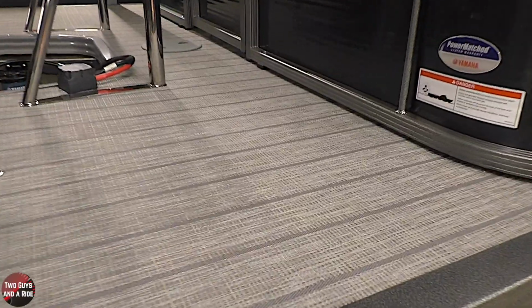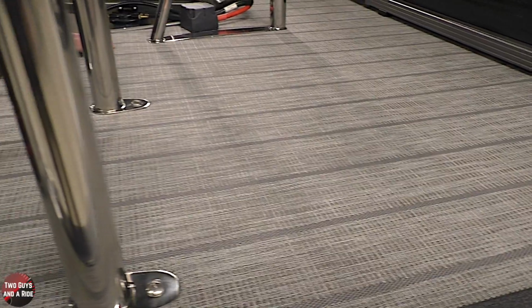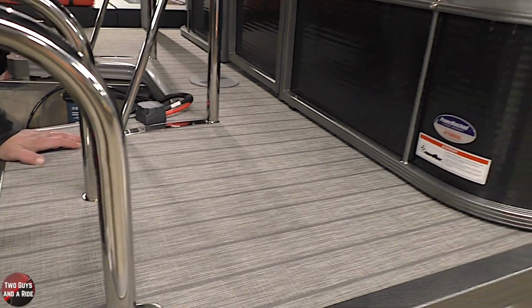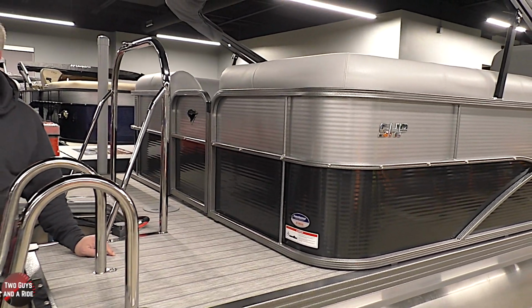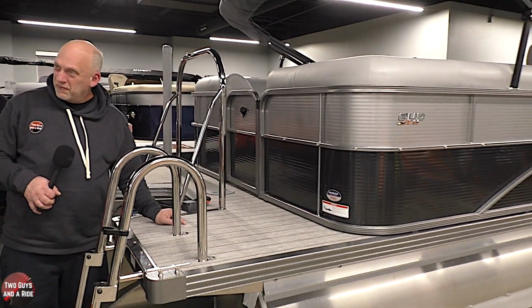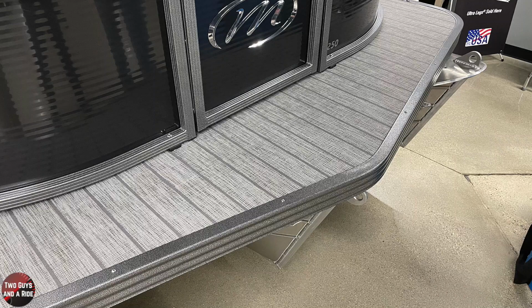Now, this is like space technology compared to carpeted pontoons that we see from the 80s and 90s. So much better wear and tear. Better wear and tear, a lot easier to clean up. You spill something on it, I mean, we power wash them here. I've got a power washer at home. It's so nice. You just spray them off and go. And done. Done. All right.